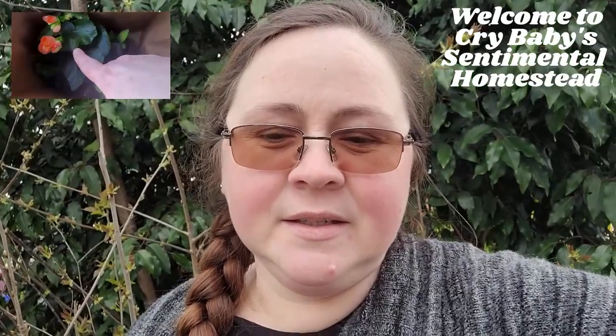Orange flowers were just too pretty. I had to grab one. I only saw one of those there, so I had to grab it. It's so lovely, and it's going to be a potted plant for a while outside.